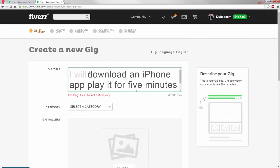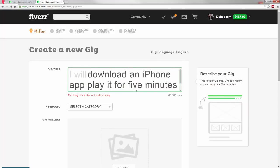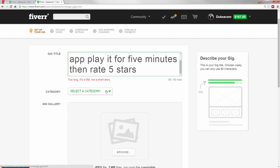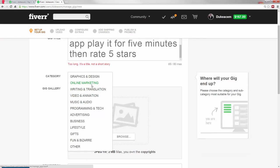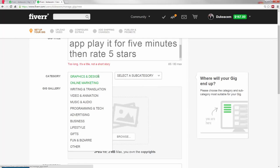Look how fast that was, and the key with a gig is the title, because the title is huge for search results. So I've given the essentials right here. Download an iPhone app, play it for 5 minutes, then rate 5 stars. So how sweet is that? Now all I have to do is pick a category next, online marketing, and find the related category for it.